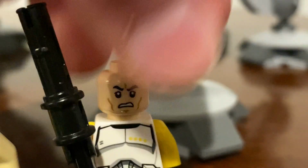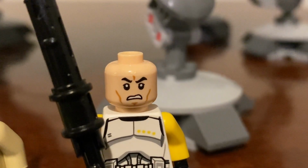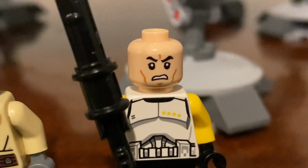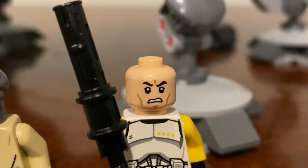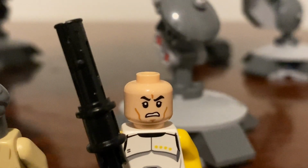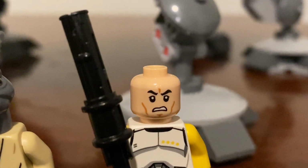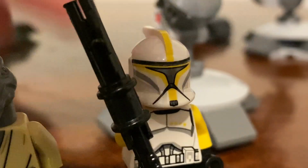Unfortunately, this is when they still have that face, which I hate with a passion, because they used it for every single clone trooper, every single stormtrooper, every single First Order stormtrooper, and it looks nothing like what a clone trooper looks like. They literally used this for like 8 years. I do not like that face. But yeah, so those are the figures for my set.